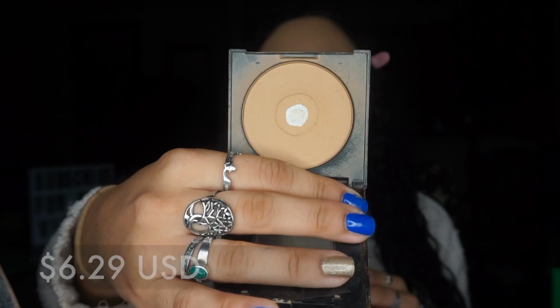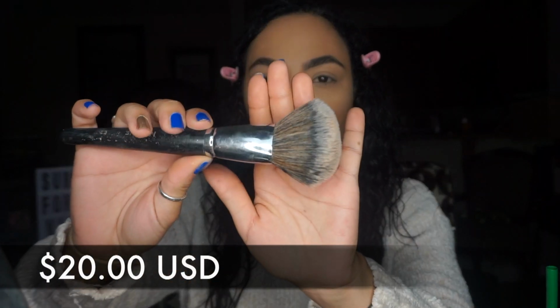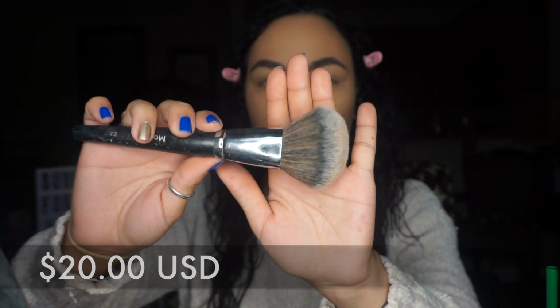I like to set my entire face with a face powder, and this is the Maybelline Fit Me Set and Smooth, and mine is in golden beige. I use it all the time, and I obviously hit pan on it, so I really like it. So I'm just going to be setting that with a Morphe E2 brush, which is also another one of my favorite brushes from Morphe. Super good, super fluffy, it's just super big, and I love it. So I'm going to set my entire face with this face powder.